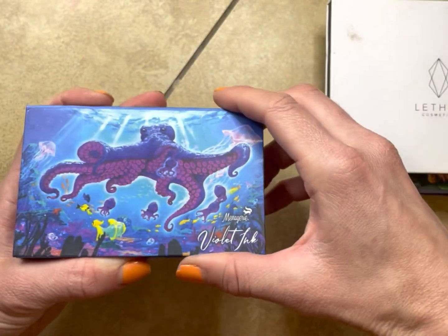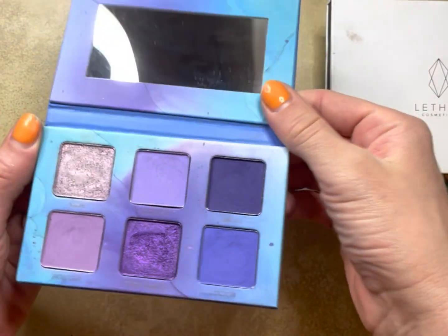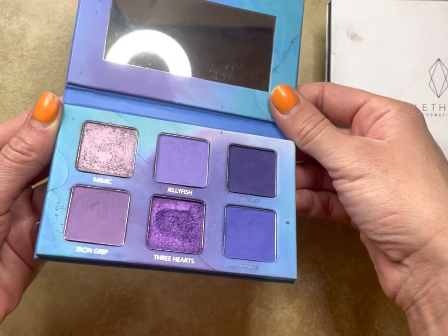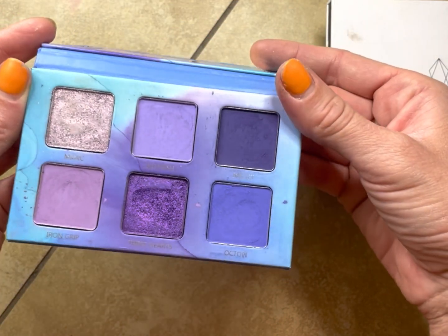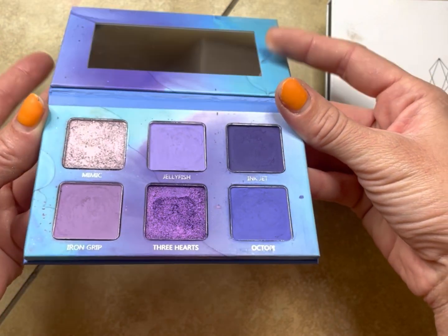But here are my Menagerie palettes. And yeah, those are my only Natasha Denona palettes. Love this palette so much. I'm not a fan of small palettes like this usually, but this one is so fun.